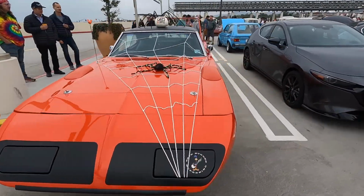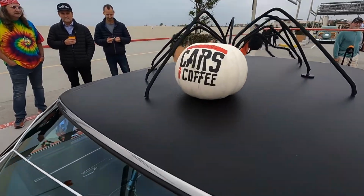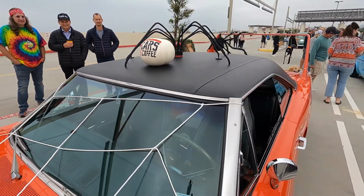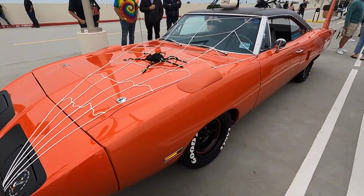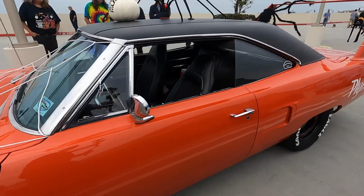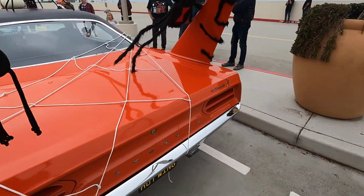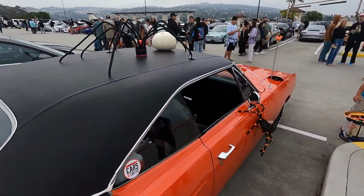So this is the previous car of the week winner, and so well decorated. But what really caught my eye, look at this. That is awesome. Good job. I think we might have found our winner for the best decorated car, that's for sure. Nicely done, nicely done. Oh, and I love this spider.